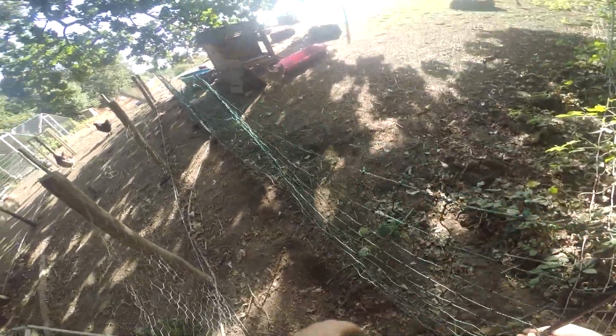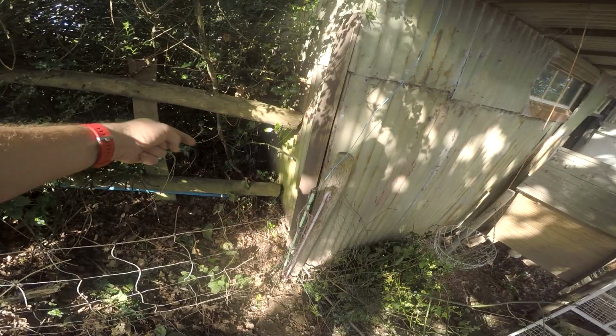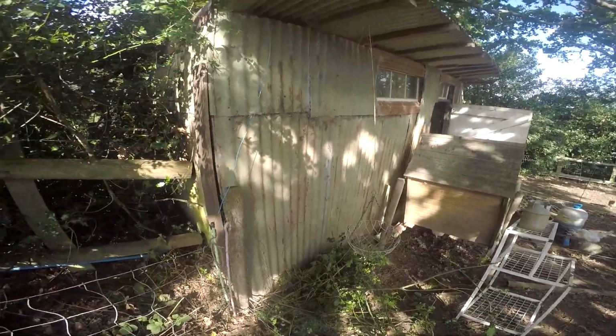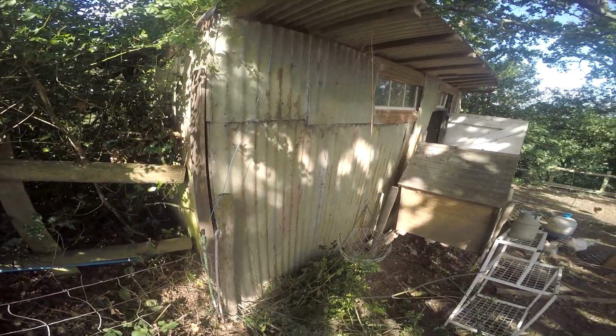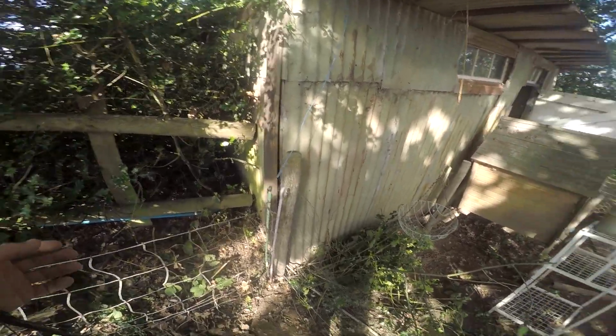So, you may remember last week I said we're going to be putting a hole in there, but I need to clear all the vegetation. So I've cleared the vegetation. Just got to work out how to put the hole in, because it's quite an old building. Not old in terms of historical, but old in terms of it's just old.